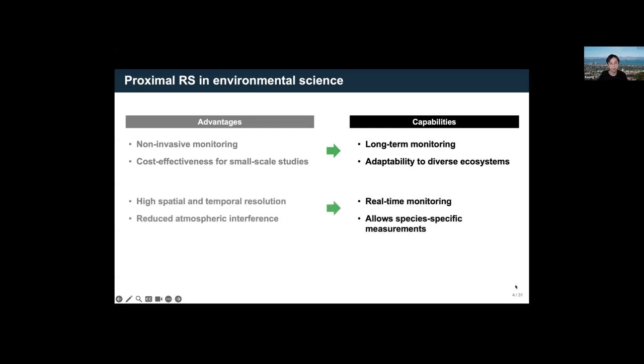Additionally, proximal remote sensing delivers high spatial and temporal resolution with minimal atmospheric interference, which is a key advantage over satellite-based methods. This allows for near real-time monitoring of ecosystem dynamics and detailed species-specific observations. So these capabilities complement flux measurement techniques such as eddy covariance for carbon and water fluxes and sap flux for water flux. Together, they can provide a more comprehensive framework for integrating and enhancing ecological data.